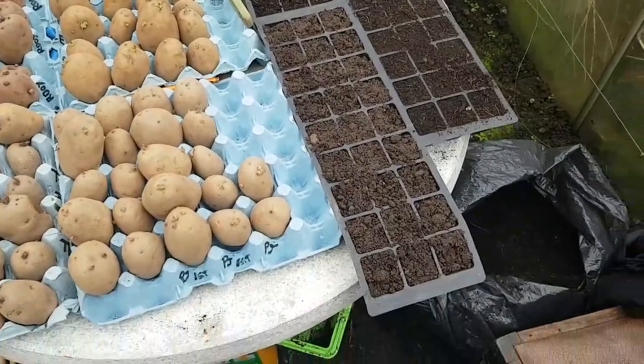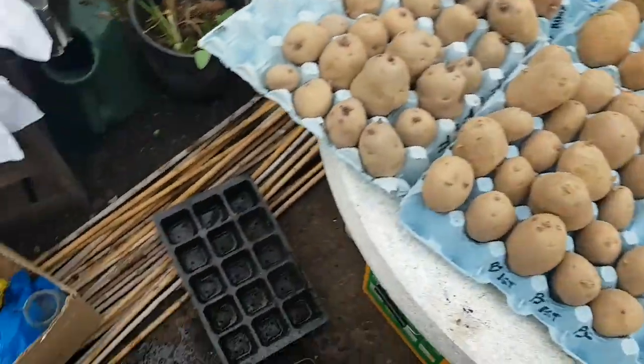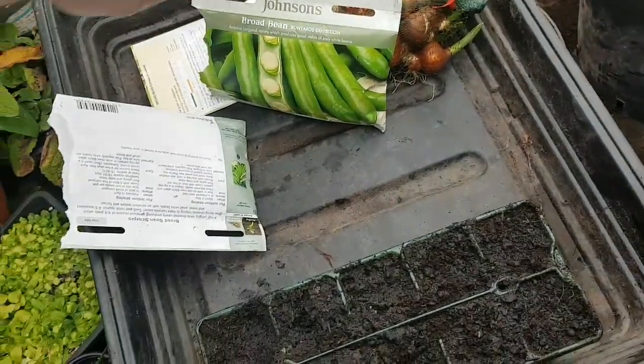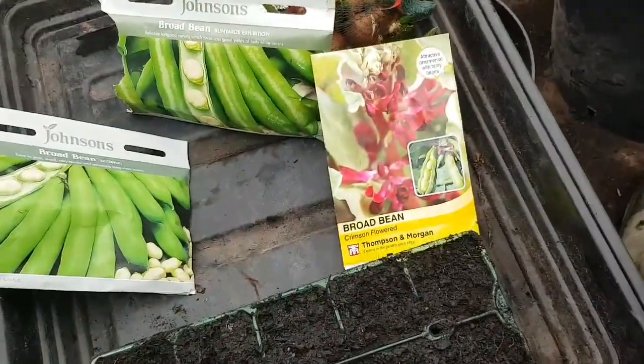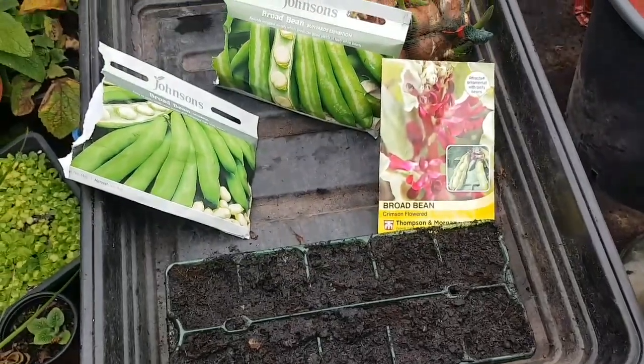In all these cell trays here, I've got some sweet peas, so they've just been done this morning. And I'm just in the process now of doing some broad beans. The varieties I'm using this year: Bunyard's Exhibition, a new variety called Scorpio, and then I got this pack in the Grow Your Own magazine, the free seeds, which is crimson flowered. So I'm going to give all of them a try.